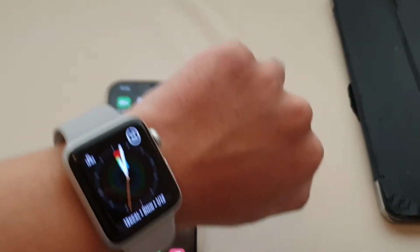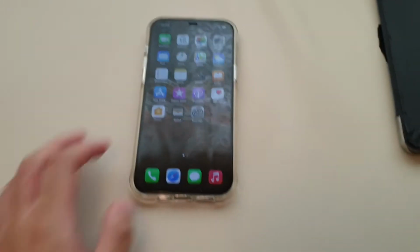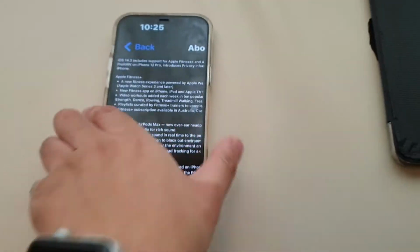So maybe, yeah, I haven't updated to 7.2. Maybe that's the reason I cannot get this thing to work.